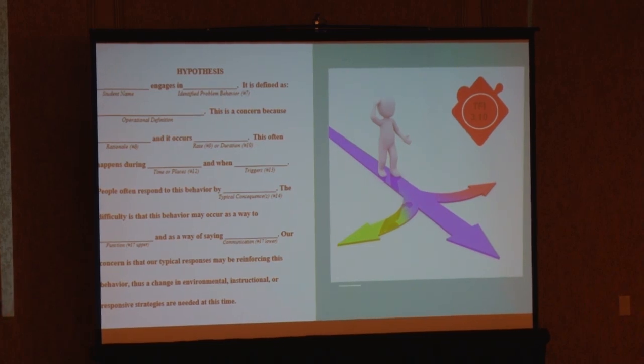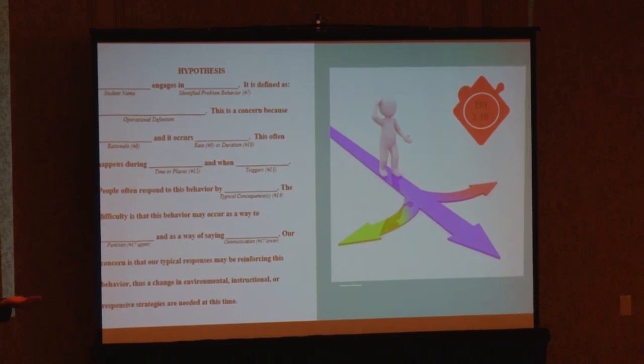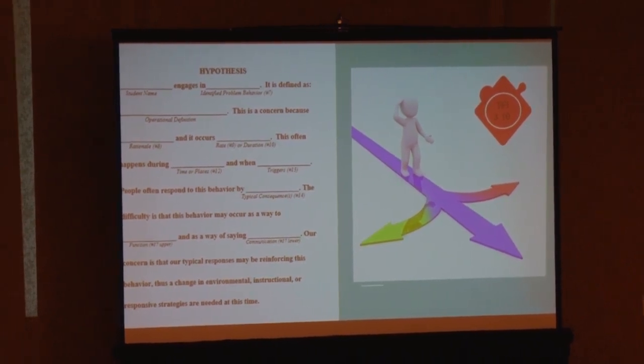So going back to question 7, what was the one behavior that we picked? You pick it up and you plug it right in that first line, and then you continue on. It's defined as... how did we as a team operationally define that behavior? This is a concern because what's my rationale and rate?